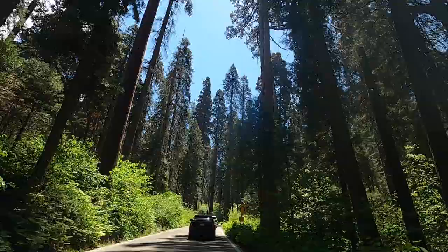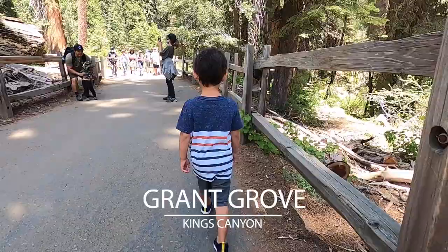Afterwards, we drove back towards the entrance and visited Grant Grove, an area with large sequoia trees.